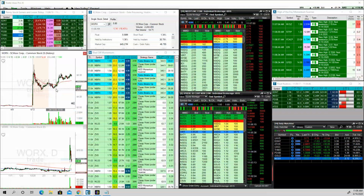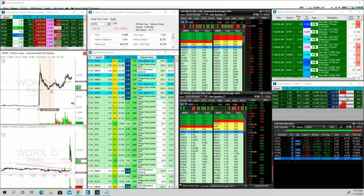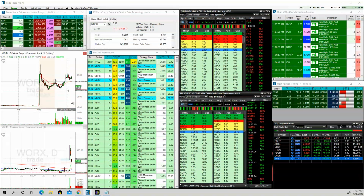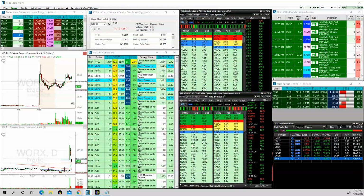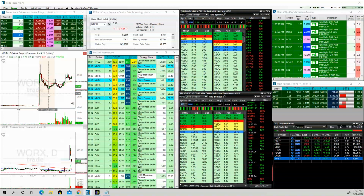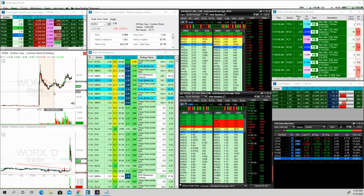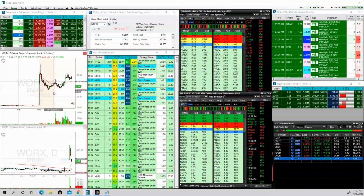Like I said, the first play would really be into a flush, around a lower line. Not always the backside line, though sometimes it may be. I did have a backside line at 5. So if you really like the setup, you're confident, the volume's there, you like the catalyst, whatever your criteria is, it has a better chance of squeezing or fading. So you know your criteria.